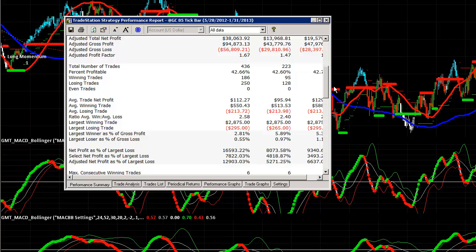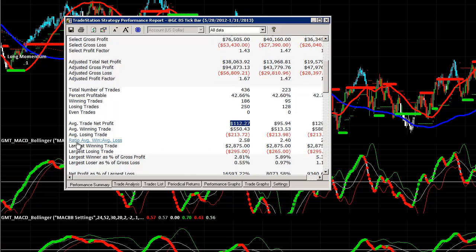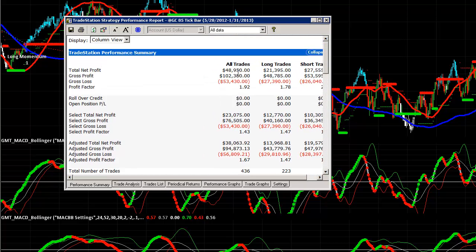It's got its commissions taken out. It's got a massive $112 average trade net profit, which is fantastic. The ratio of average win to average loss is 2.58, that's excellent. If we scroll here, 436 trades, 42%, so slightly less on the win rate, but you can see it's almost 50k in overall profit. So system number 5, from our initial look, looks like by far the best strategy because it's got the most money. But in a minute, we're going to break down the criteria we look at to determine how good a strategy is, and we're going to go through that here shortly.